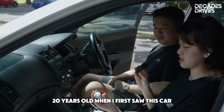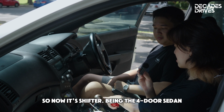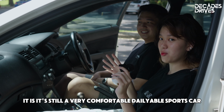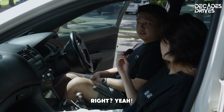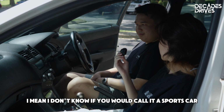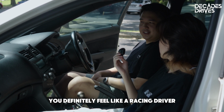When I first saw this car, it actually had this Pokeball shifter, but then it snapped off, so now it's this shifter. Being a four-door sedan that it is, it's still a very comfortable, doable sports car, right? Yeah, I don't know if you would call it a sports car, but when you're driving it, you definitely feel like a racing driver.